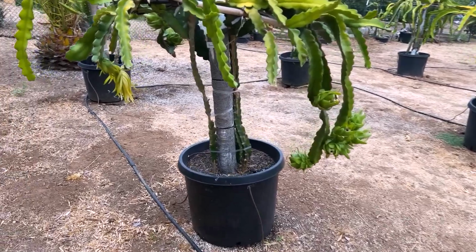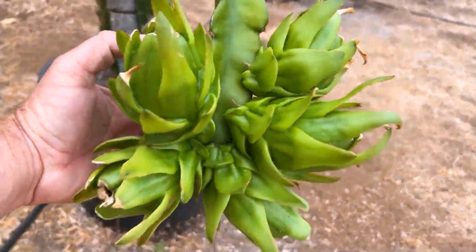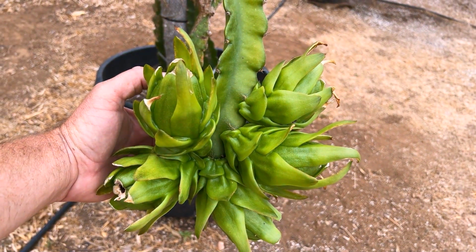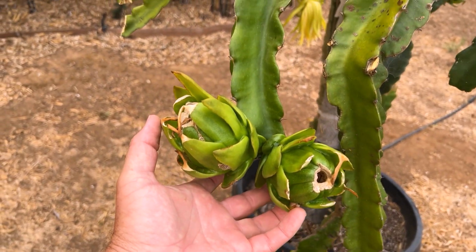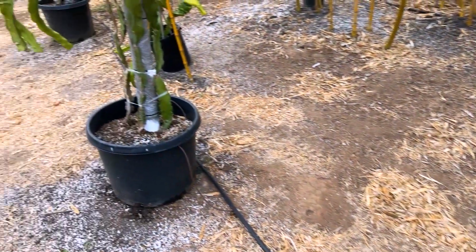Now what else do we have here? Here is Soul Kitchen White. You can see how productive this plant is. But it's a white flesh fruit, and it's not the best tasting. I'm going to see if it doesn't really improve or taste better this season. If not, I'm going to pull this one out and replace it with something probably magenta fleshed or something else.